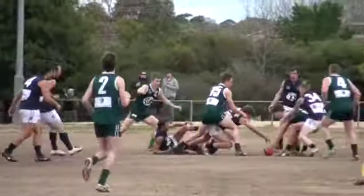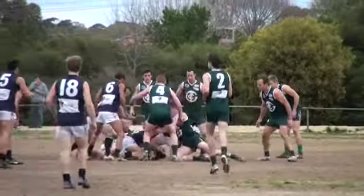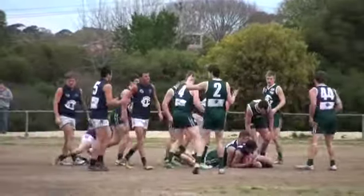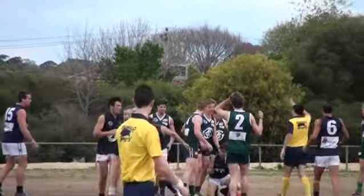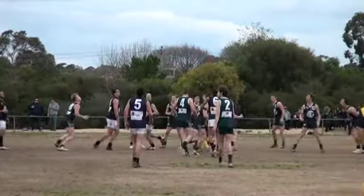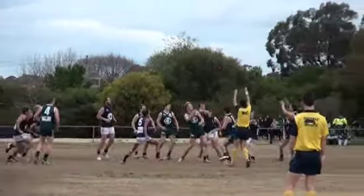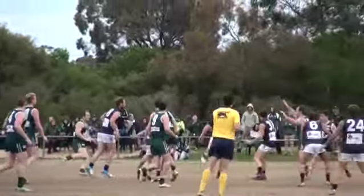Almost a great mark to Keating there. Hands and knees. Here is Henwood trying to get a handball out to his teammate at ground level. Turnbull can't quite. It's going to be wrapped up in there at centre-half forward here for Epping, but this game is on, no question about that. Epping have definitely set up better in the last 5 minutes of footy in their forward line, hanging around the goal square a lot, leaving that space from the goal square to the 50 arc wide open.